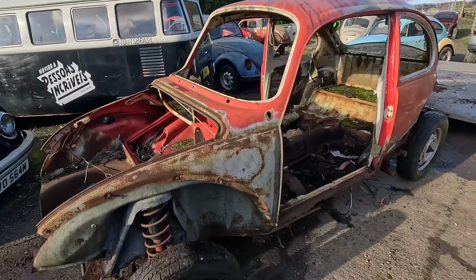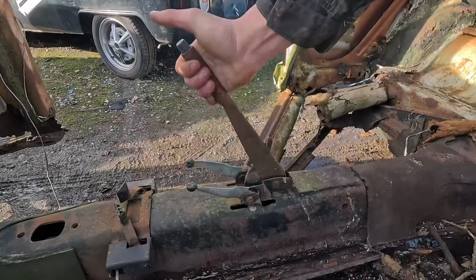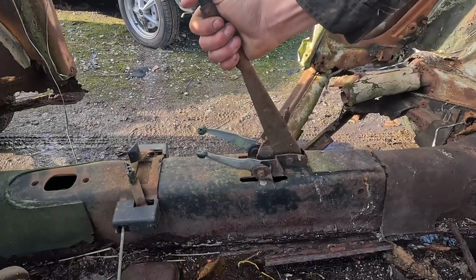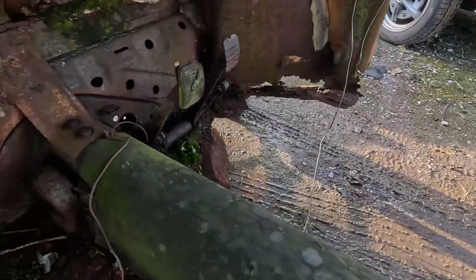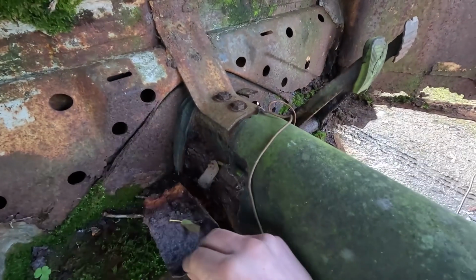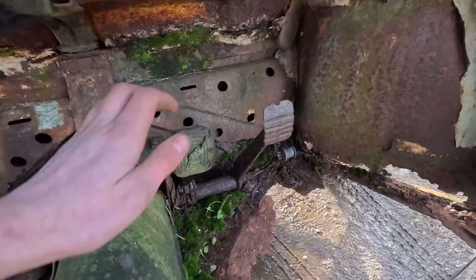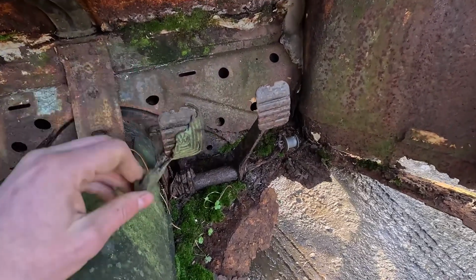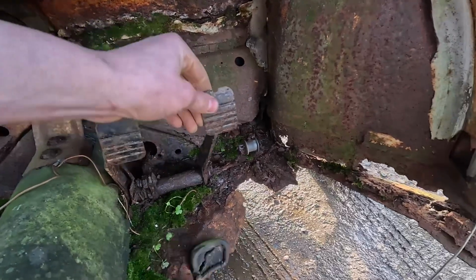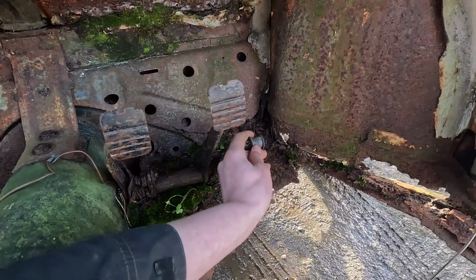This car is really rusty. As you can see here, the handbrake doesn't work. It's actually just seized open. The pedals are also all rusted out. Oh, look at that, there's literally nothing left. The pedals are actually falling to pieces. I don't think they're going to be reusable because it's all just rusted through.